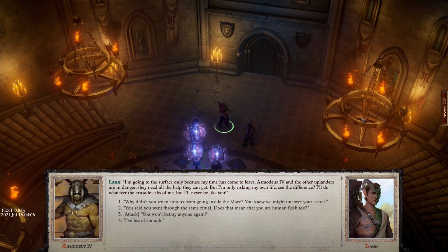I'm going to the surface only because my time has come to leave. The Uplanders are in danger. They need all the help they can get, but I'm only risking my own life. See the difference? I'll do whatever the Crusade asks of me, but I'll never be like you.